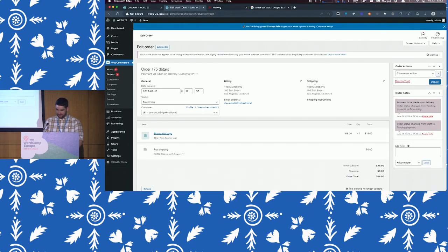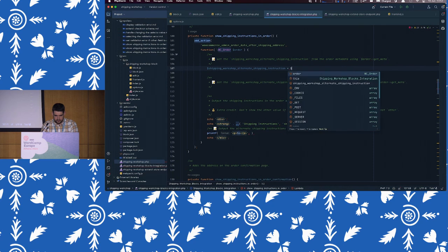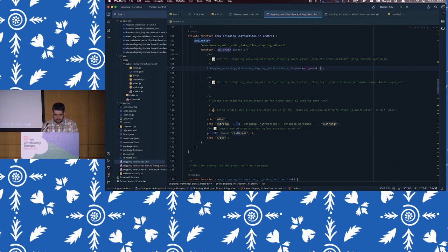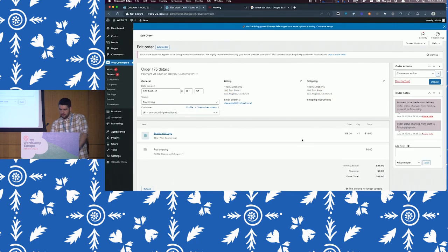So this is the hook, and this hook happens underneath the shipping address. I already added the title, and the next thing to do will be to print out the shipping workshop alternate instruction. And also, if they added other instructions, we can also output that. So there we go. We have the shipping instruction and the custom value.